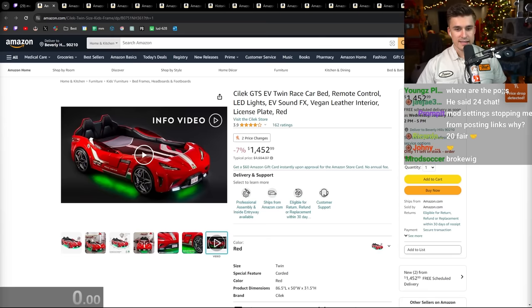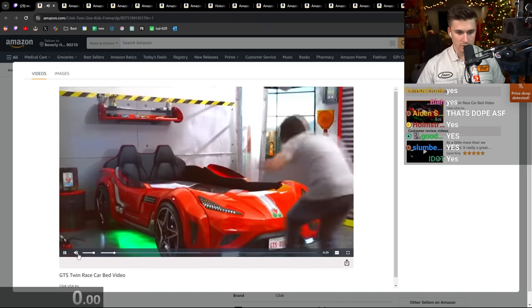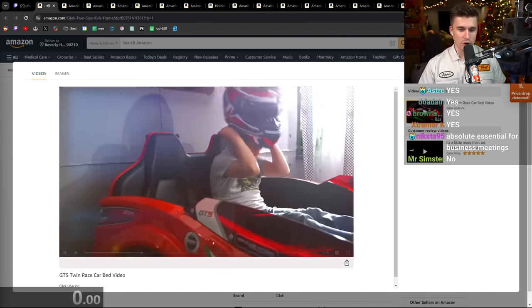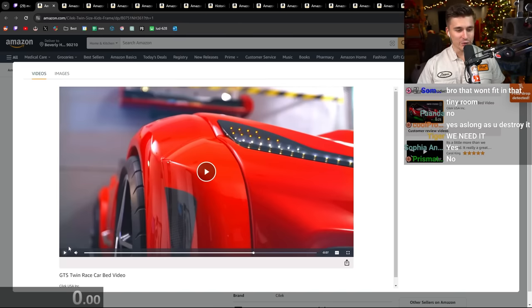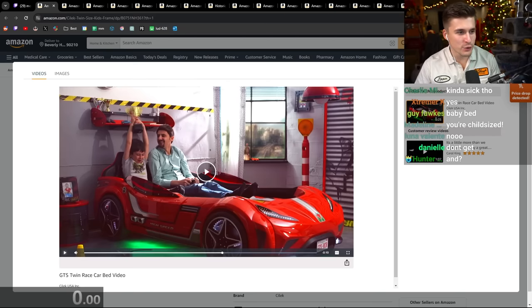Silic GTS EV twin race car bed, remote control, LED light, EV sound, FX vegan leather, interior license plate red. Basically, another car's bed. You know what I'm noticing? That it's a child inside of it. Is anyone else noticing that it's a child? Is anyone else noticing that I'm 28 years old and that's a child? There's a father in there? Yeah, because of the kid, right? It's not like it's the father's room.